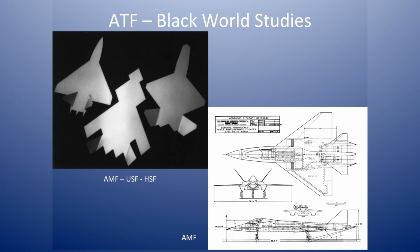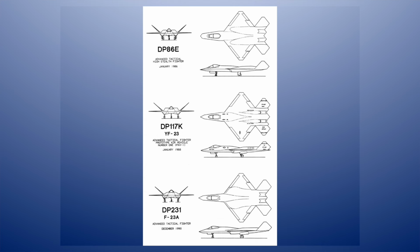So the high stealth fighter was the design of choice that they wanted to do. The problem was that the AMF kept beating it in all of the fighter parameters. So the job was to make HSF as good as the AMF, and they eventually did. By 1985, the Air Force decides it wants an air superiority fighter, so the ATF request for proposal is released, and the HSF becomes Northrop's configuration of choice, which of course becomes the YF-23.